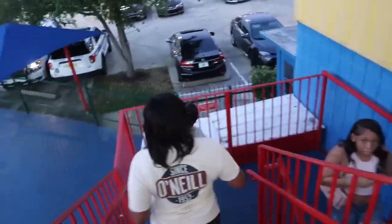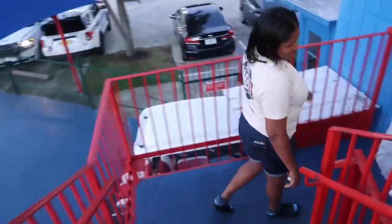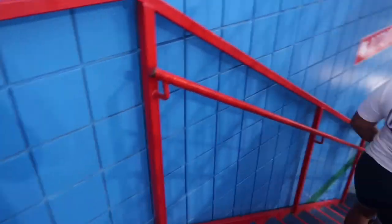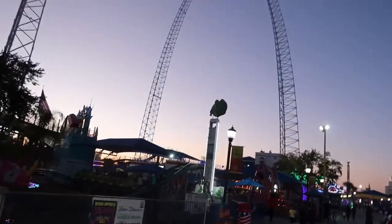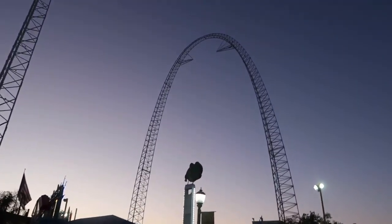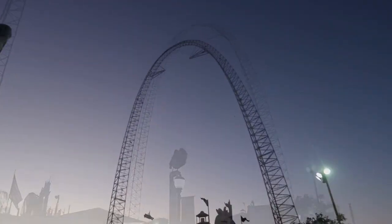They don't want to go down the stairs, y'all. My crew is lazy, y'all. Diamond says her calf is out. She got a calf that's out. My daughter wants to get on that ride. I cannot do it. I'm brave, but I will not get on that.